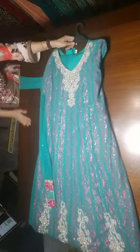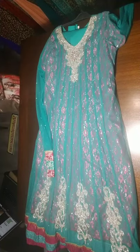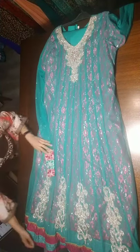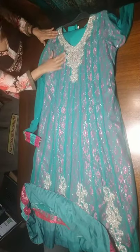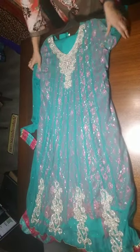Let's see. All right. Let's do a green color. I have extra large. This is an anarkali style dress, okay? Anarkali style. All right. It has stonework on it. It has a net material. It has stones all over. It has a lace. It has a lining in there. Okay. Floor length. The size is extra large. Extra large, guys.